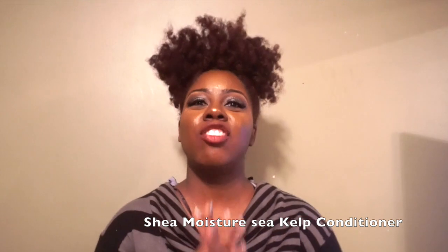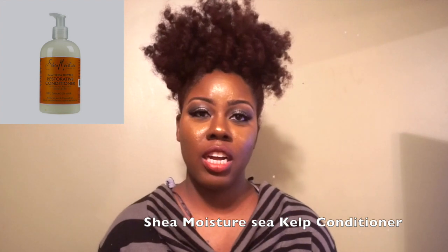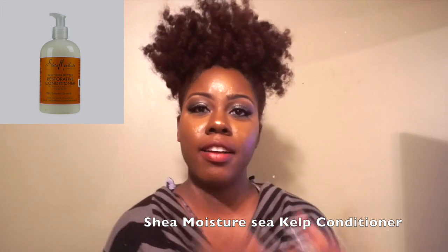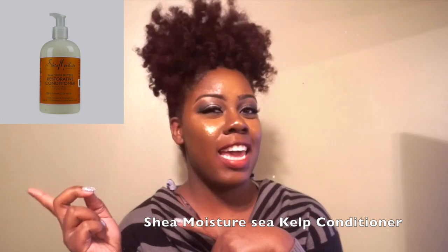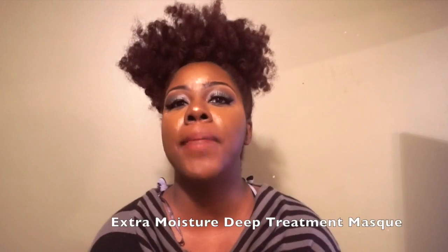So let's get started. My first all-time favorite product I cannot live without is Shea Moisture's Sea Kelp Deep Conditioner for damaged and color treated hair. It is bomb. When I tell y'all I love this product, I live by this product. I will never use another deep conditioner leave-in type of situation in my spray bottle. Y'all have seen it in all my videos. I use the spray bottle, mix it with this product and also water, and it is bomb. I'm telling you, it leaves your hair feeling like butter.